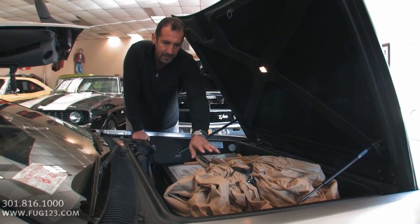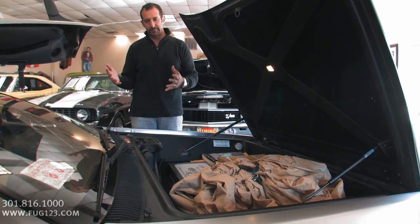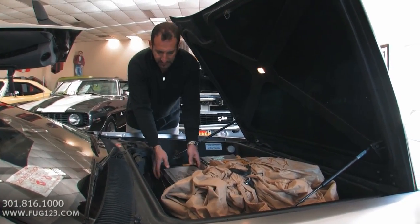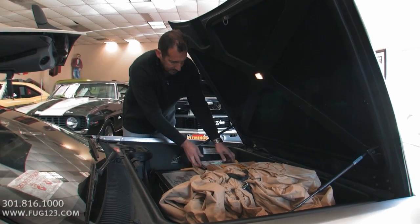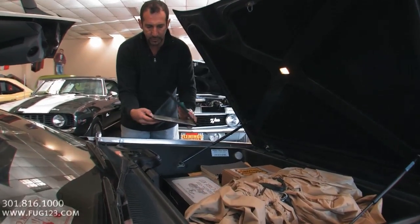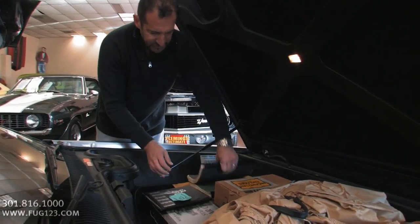For instance, like this here. It came with a car cover. Well, not only was it garage kept, it came with a car cover too, all right? It comes with a stainless steel car care kit. I saw the receipts for that. Here are the original owner's manuals, okay, which is really cool. It also has the assembly manual.